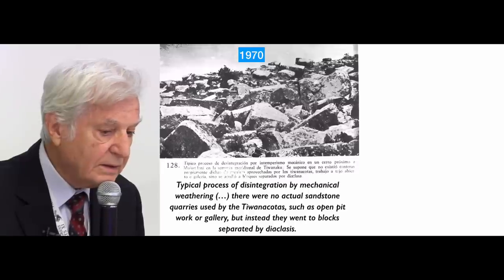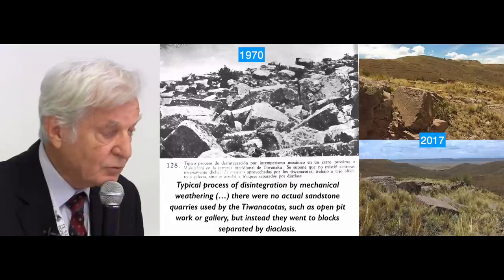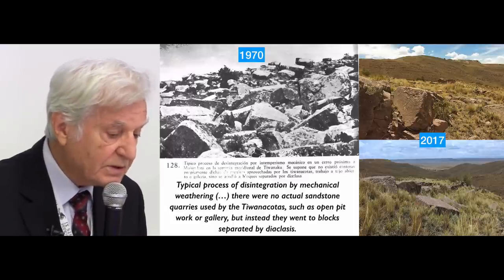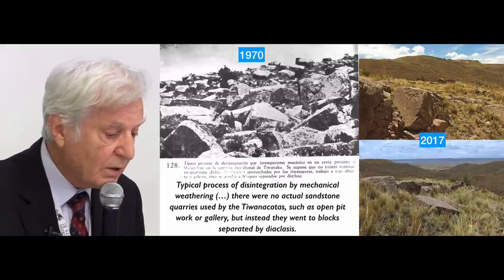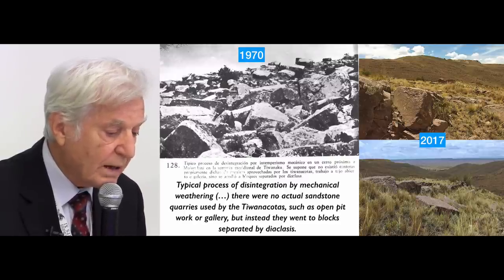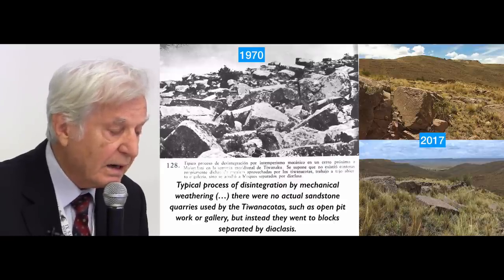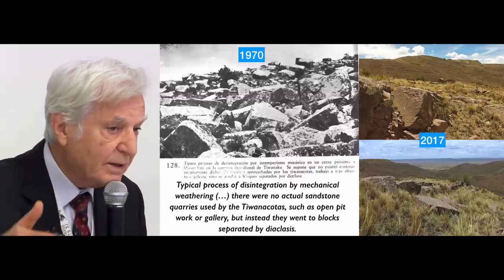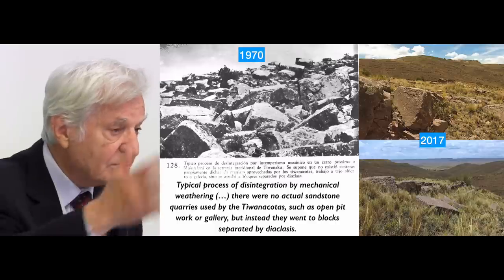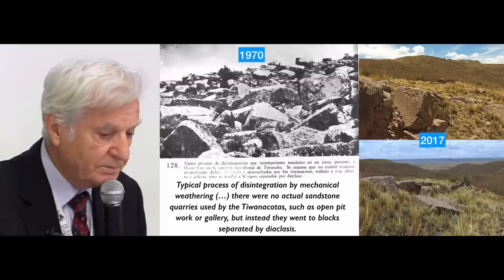In 1970, and this is what we have today, 2017, they wrote, typical process of disintegration by mechanical weathering. There were no actual sandstone quarries used by the Tiwanakotas, such as open pit work or gallery, but instead they went to blocks separated by diaclases. This is a geological, natural weathering event. It happens that it is building quadratic blocks, but that's all.